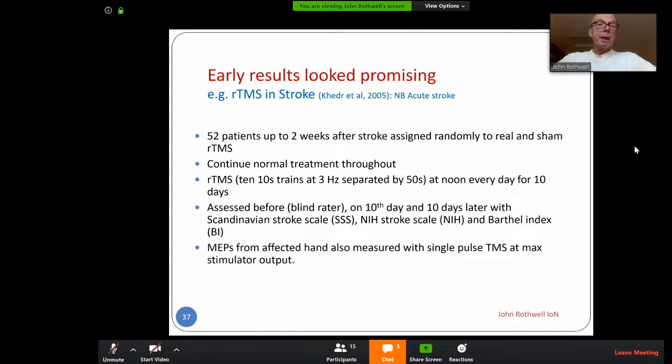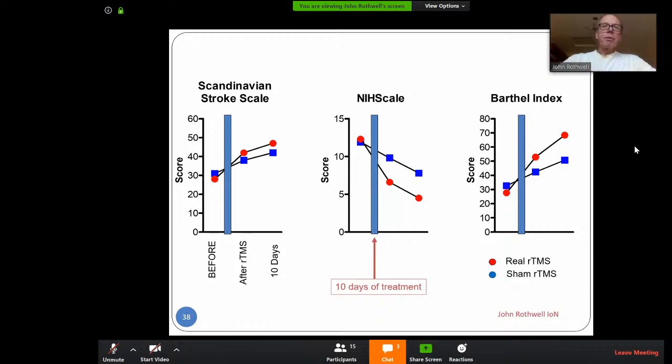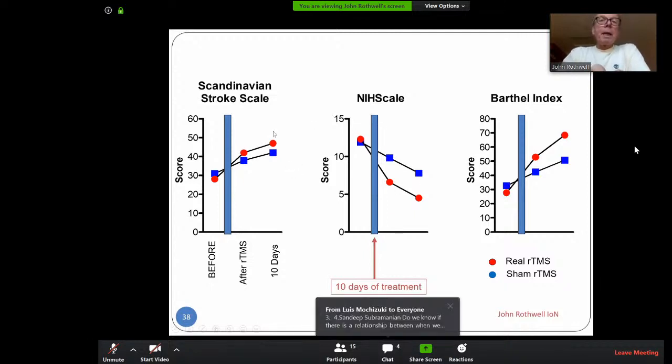And these are very, very global stroke scales that they're assessed with. The results look like this. These are the scales, and there's two groups. There's a real group and a sham group. Both groups get better on this scale. Better is up on this scale, better is down. So both groups get better. That's what happens generally in stroke survivors. After 2 weeks, they tend to get better.